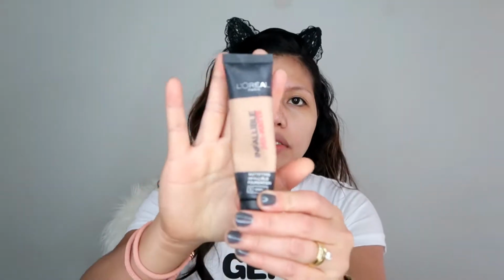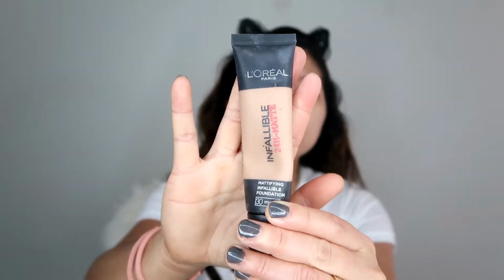So, as you can see, diba, glowy na ang face. So, the foundation that I really love is the L'Oreal Infallible Matte Foundation. So far, this is really good, guys, and it really lasts longer, and it's really mattifying at saka flawless sa skin mo, in fairness.